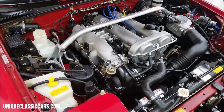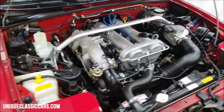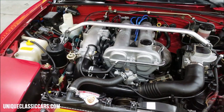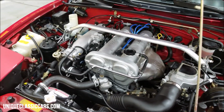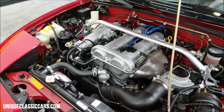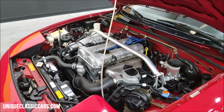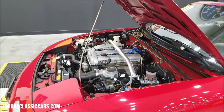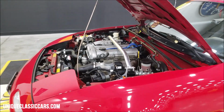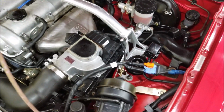So dual overhead cam, inline 4, 1.6 liter, and it's a smooth one. The reviews that these got when they came out. Very good. Fun car to drive, handled great, power to weight ratio is good, and they're reliable. It's going to make somebody a nice roadster. A lot of miles left on this one. All right, there you get an idea as far as the engine underneath the hood. Of course, you can see we have power brakes here also.